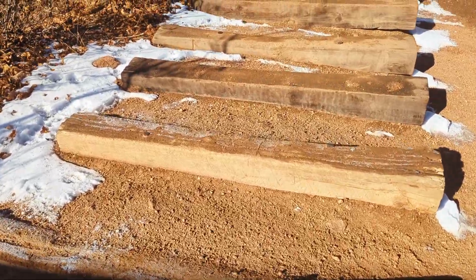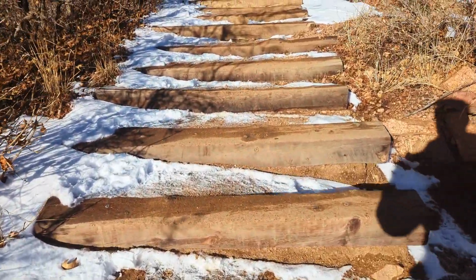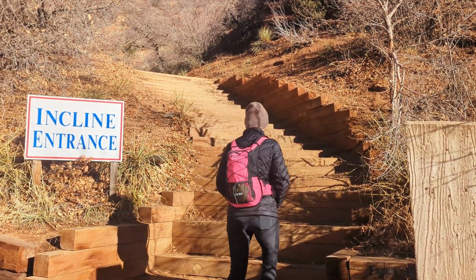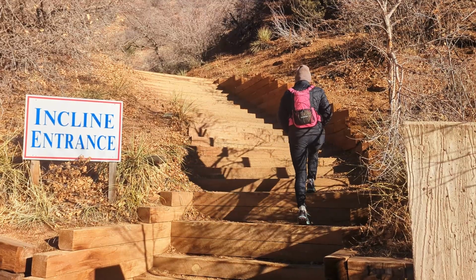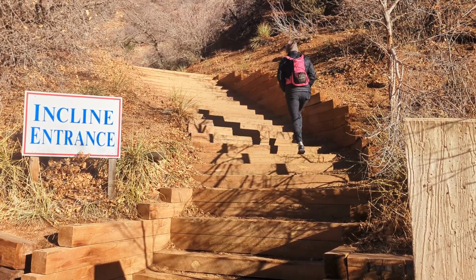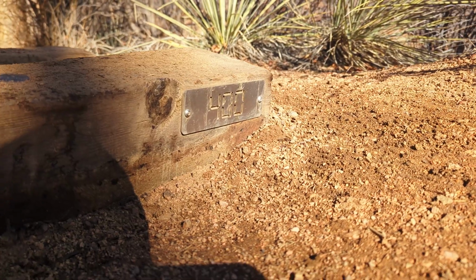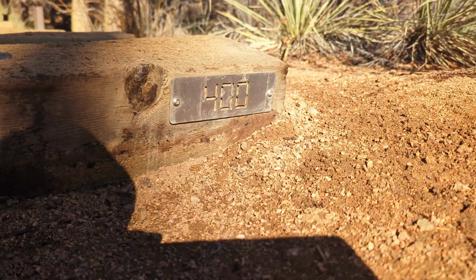Well, here's step 1. You just passed 500 steps, and taking a quick little break and taking it all in. What do you think? It's amazing. It feels so expansive and does feel like a passage into the Garden of the Gods.